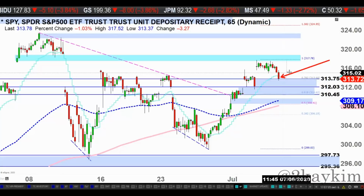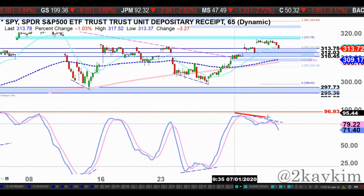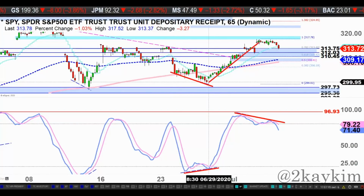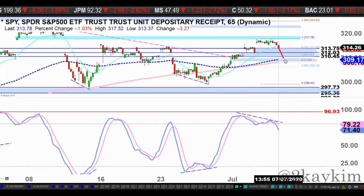So micro term, it's bearish. And on top of that, we have a bearish divergence, right? And last time when we threw bullish divergence, we did see a pretty swift move here. So now with the bearish divergence, are we going to see a much steeper down move?